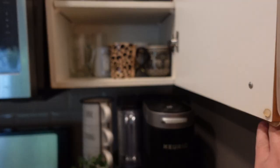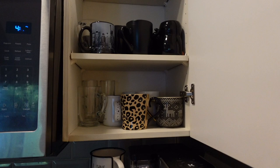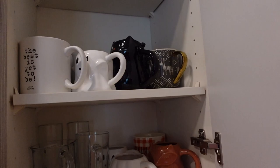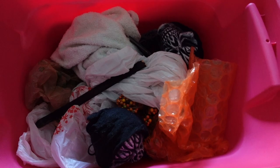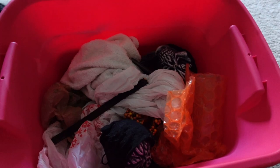And then in here, all the Christmas cups are still up there from last year, but I don't know where the fall ones are, so I have to find those. So I'm gonna work on that also. So this bin is all Halloween and fall stuff for outside that I have to find a spot for. I didn't use it last year because I didn't really have a patio that I use now, but we're gonna put it up this year.